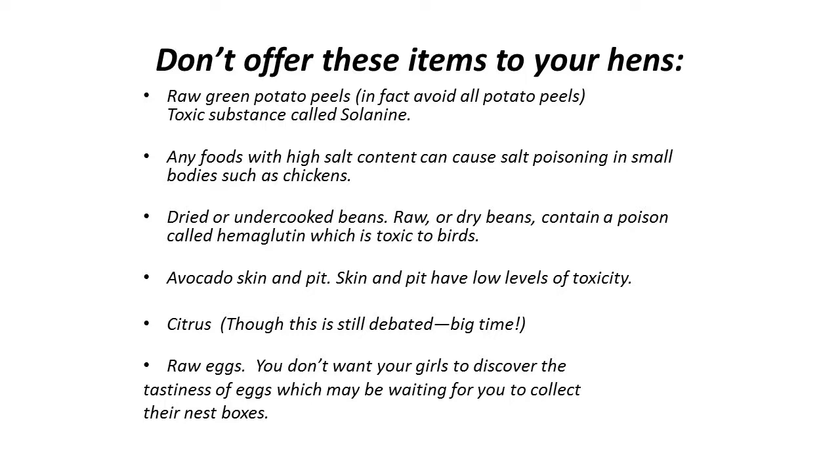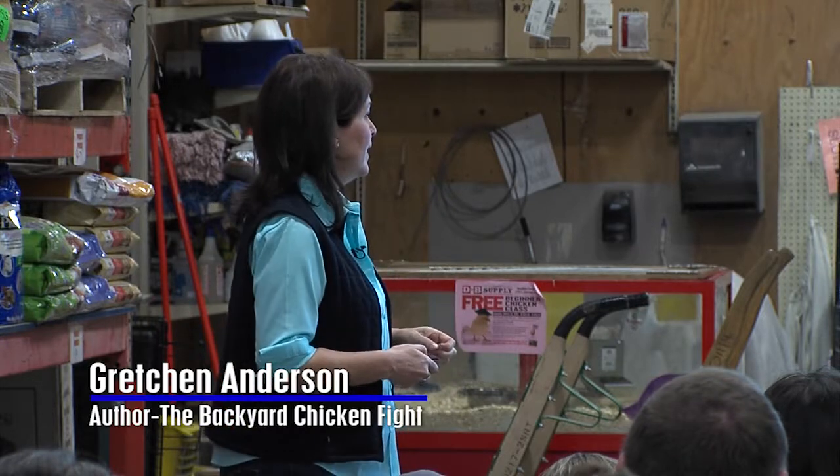have feral chickens, wild chickens. And I'm sure that they eat citrus. You know, they're probably very healthy for it too.